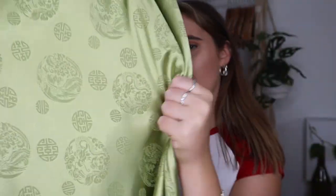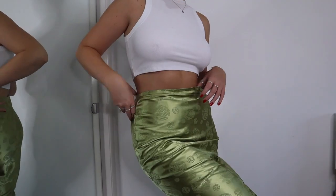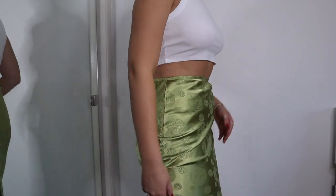And to go with that, I purchased this midi skirt. I am in love with green at the moment. I just think it's so refreshing, and it's a nice color that's not too in your face. It has a bit of a Chinese kind of print on it. I don't know how you explain that, but the shade of green is so beautiful. It's really nice material, so comfy to wear and nice and stretchy and easy to wear on your stomach, which I like. It's got a pretty good elastic waistband.